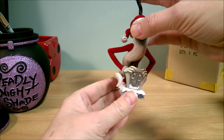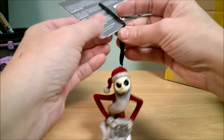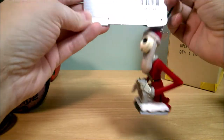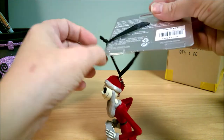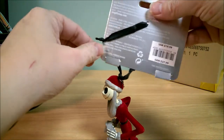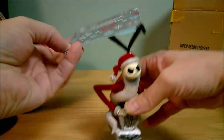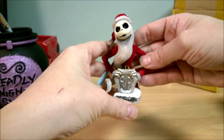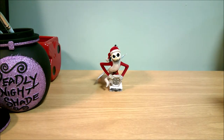It's resin. It's got some glittery snow. And this ornament retailed for $20. I think I got it like 25% off or so. So yeah, this is a really nice ornament. Pretty nice. Okay, so there's the Jack one. And now for the Sally one.